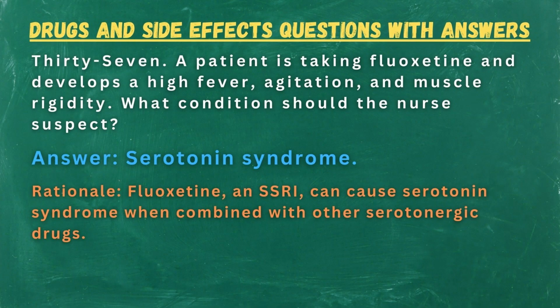37. A patient is taking fluoxetine and develops a high fever, agitation, and muscle rigidity. What condition should the nurse suspect? Answer: serotonin syndrome. Rationale: fluoxetine, an SSRI, can cause serotonin syndrome when combined with other serotonergic drugs.